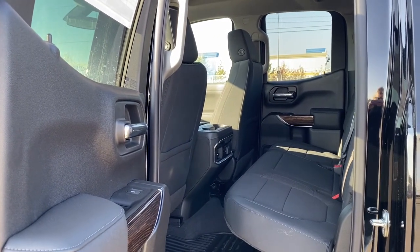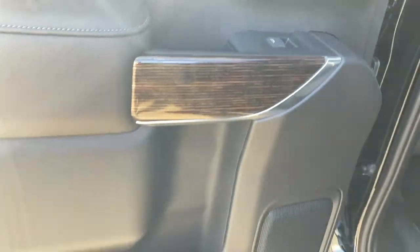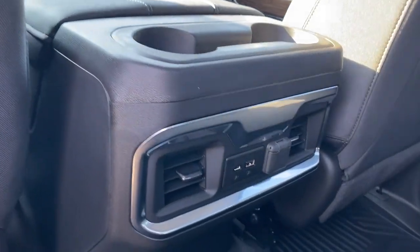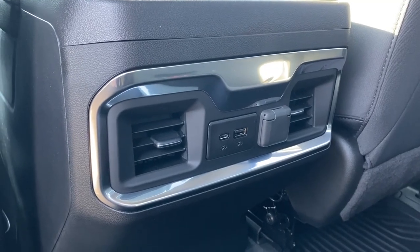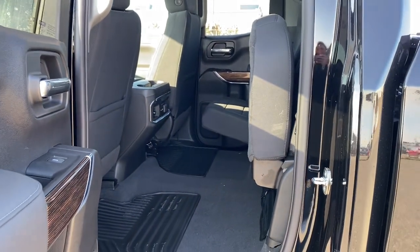Next, we'll take a look inside the back of this 5-passenger truck. The passenger door has power windows, wood trim, door storage, and a door speaker. On the backs of both front seats, we've got cloth seat pockets. The back of our center console has 2 cup holders, the rear fans, some USB and USB-C plugins. On the floor, we have rubber floor mats, and we are able to raise these rear seats for some additional storage space.